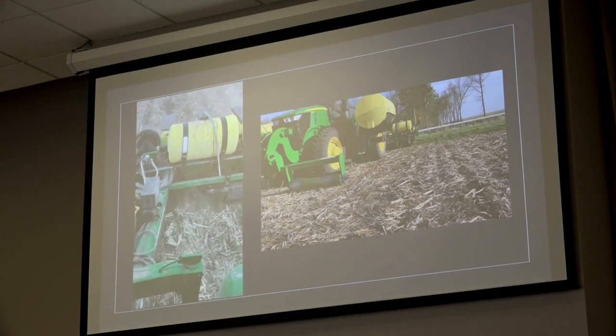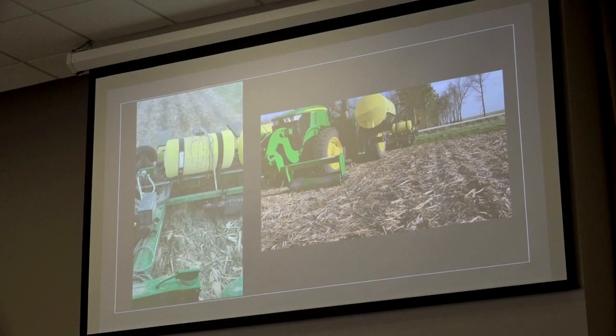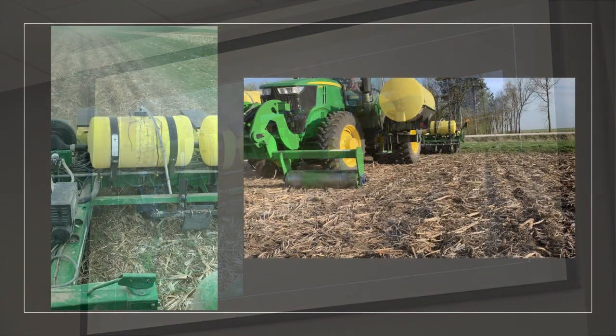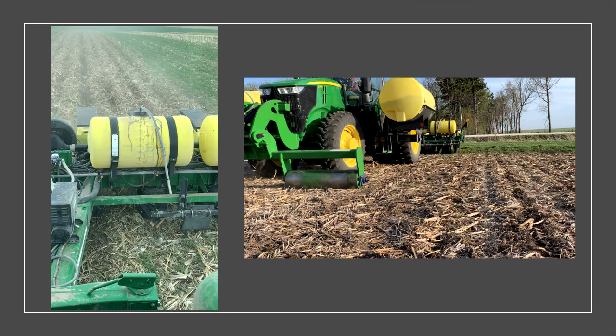But I was so impressed with these residue managers or row cleaners that I almost ordered a set for my 50-year-old International planter. In case I were... It's not quite 50 years old because that's an '81 model. And I was born in '81, not 50 yet. That's true. My math sometimes isn't correct. So 40-some years, how's that? The planter's the same age as me.